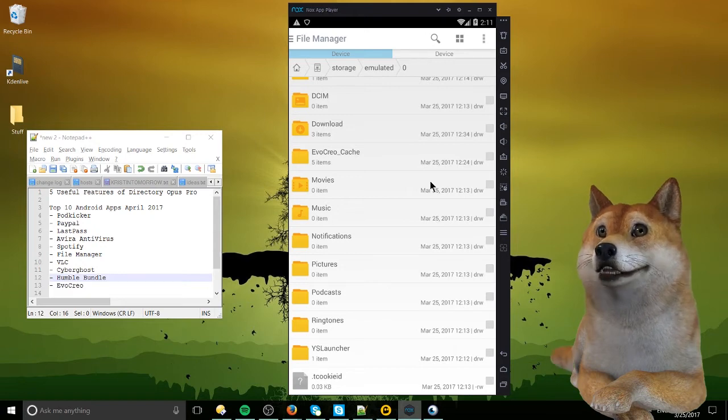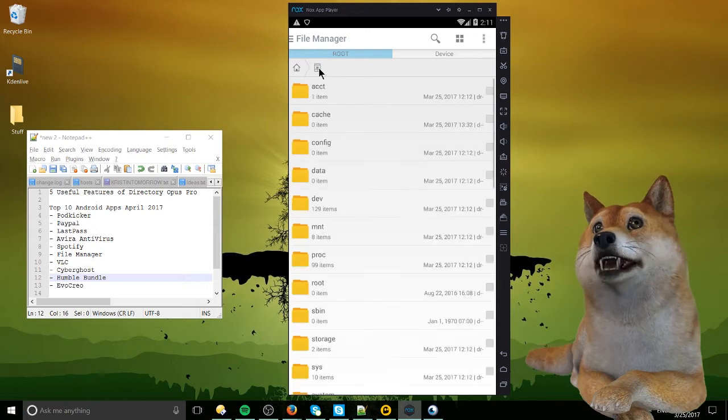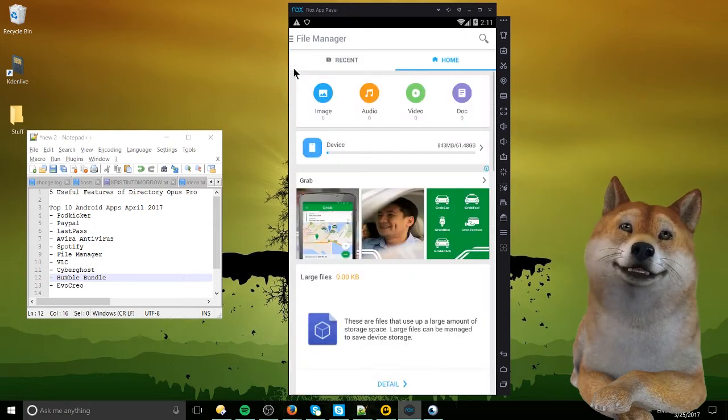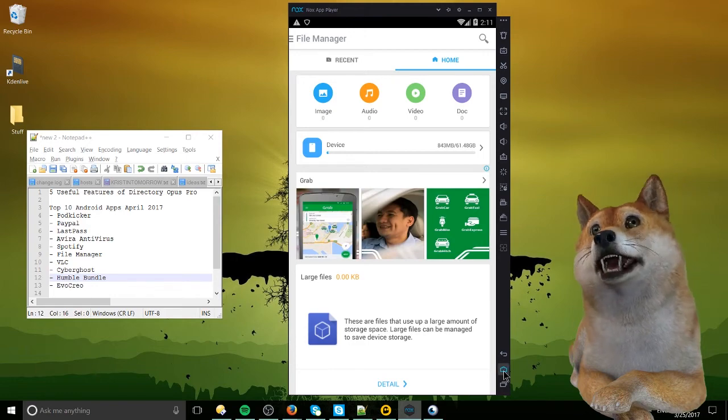You can just browse through everything, find the files you're looking for, move them around, all that other kind of stuff, very similar to a Windows File Explorer, except now you have it on your mobile device. Very recommended.